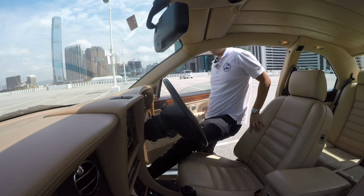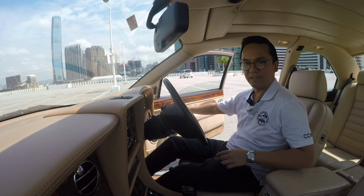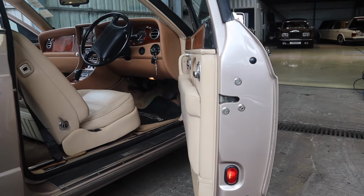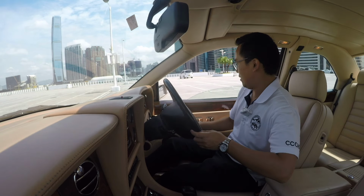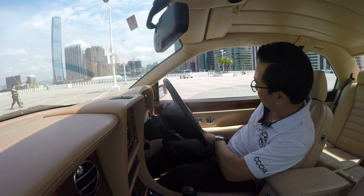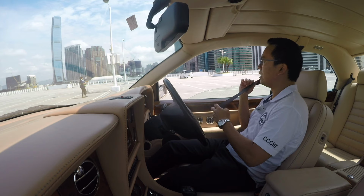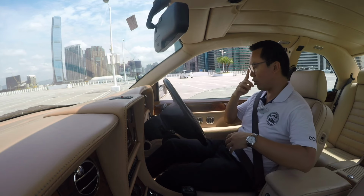Right, so it's time to go for a drive. And immediately, the first thing I feel is how heavy the doors are. Oh my God, I've sat in my fair share of and drove my fair share of Mercedes S-Class and whatnot before, but this door is something else. It's like a ton. But you know, it's what you expect, right? It's an ultra luxurious car, and a Bentley no less.